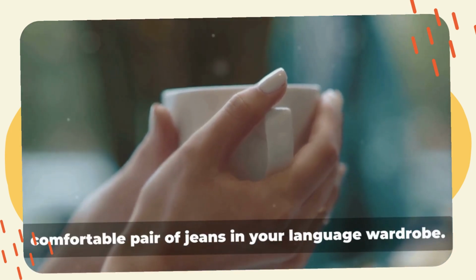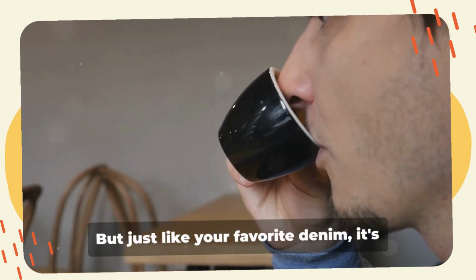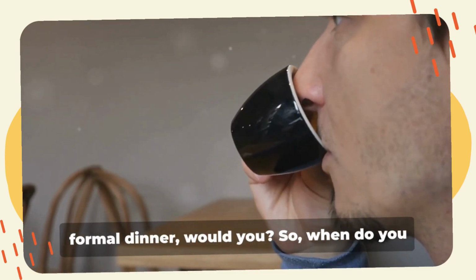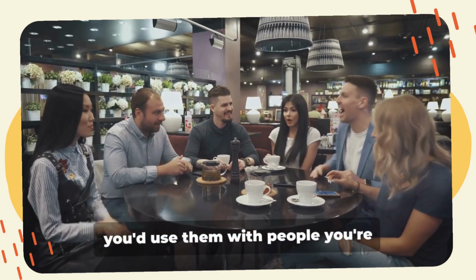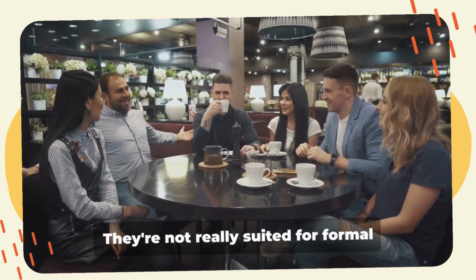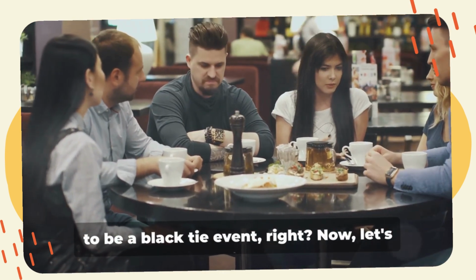Informal greetings are like the comfortable pair of jeans in your language wardrobe. They're casual, they're easy, and they're perfect for everyday use. But just like your favorite denim, it's important to know when to wear them. You wouldn't want to wear your jeans to a formal dinner, would you? So when do you use informal greetings? Well, typically, you'd use them with people you're comfortable with, like friends, family, or that neighbor you bump into at the local cafe. They're not really suited for formal settings or professional interactions. But hey, every conversation doesn't need to be a black tie event, right?